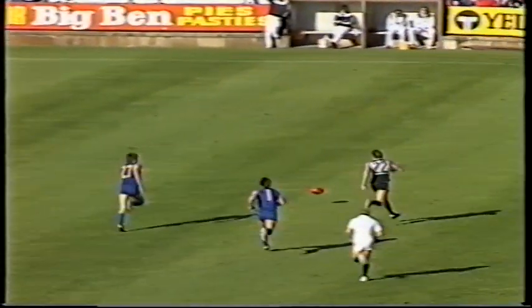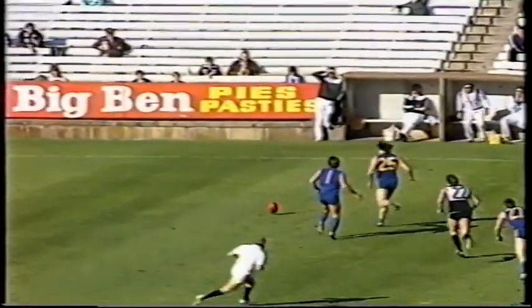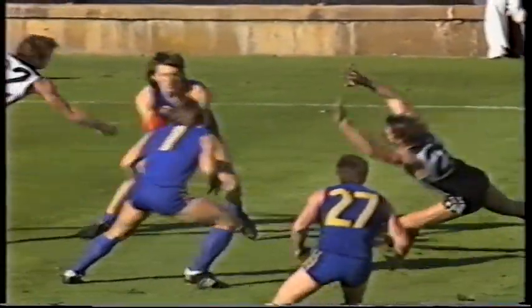Economou straight down into some open space on the outer side. Cunningham with an opportunity. Greg Boyd's going to get there first, though. He leaves it behind. Phelps knocking it off the ground towards the boundary line. Robson gives it to Cunningham. Cunningham with his right foot in towards full forward.